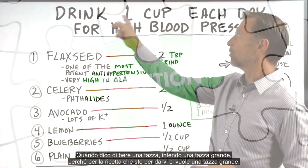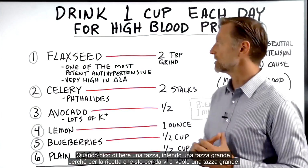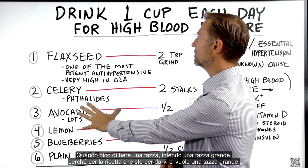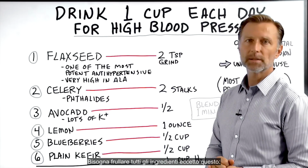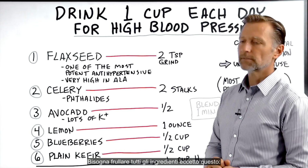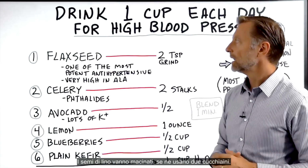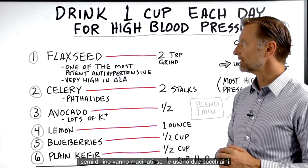When I say drink 1 cup, I'm really saying drink a very large cup, okay? Because this recipe of things I'm going to tell you about exceed just 1 little cup. But here's what I'm going to recommend to put in this cup. And you're going to first blend everything except this right here, flaxseed. You'll grind it, and you'll just take 2 teaspoons and you'll grind flaxseed.